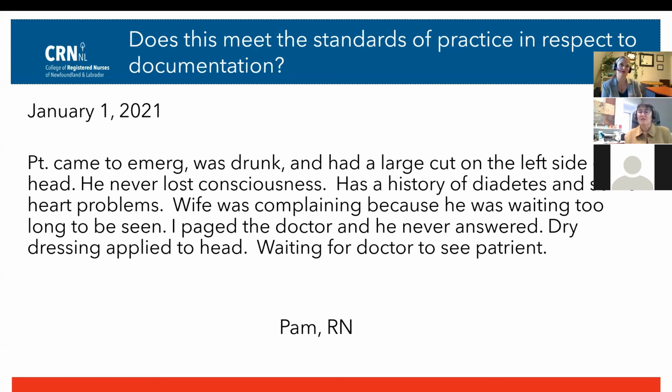Saying that the person is drunk is very biased, and you need to be concise and objective. So you would say that the patient smells of alcohol, those behaviors that would demonstrate that they're drunk, not being judgmental and saying that the client is drunk. Also, January 1st, 2021. There are employer policies, and usually it's day, month, year, according to Meditech, and there's no time for when the note was written.